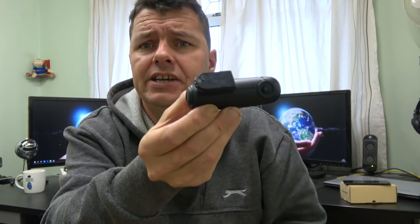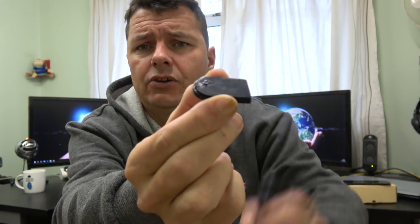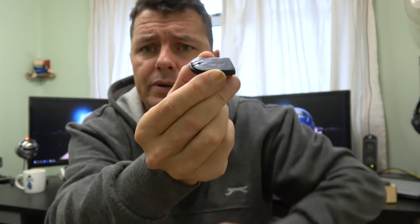So let's just run through the whole device itself. First off, how do you get it onto your screen? Well, there's a detachable clip here. There it is, just there. And you stick it onto your windscreen, make sure it's nice and clean, rub it down with alcohol, and stick it on there.